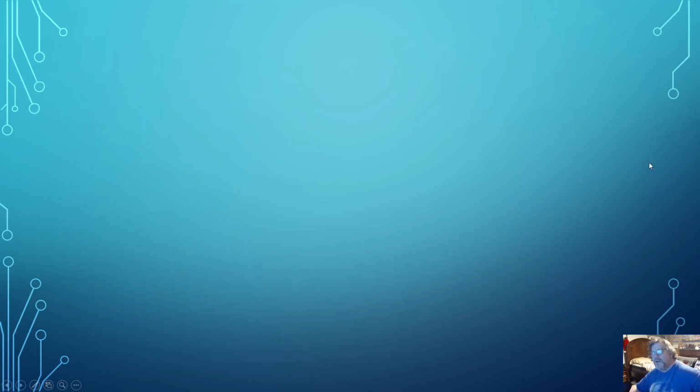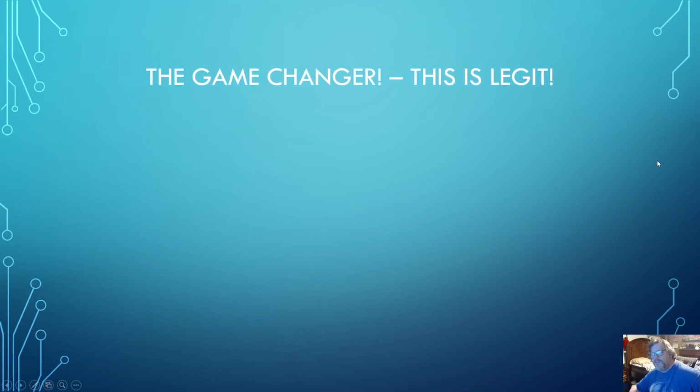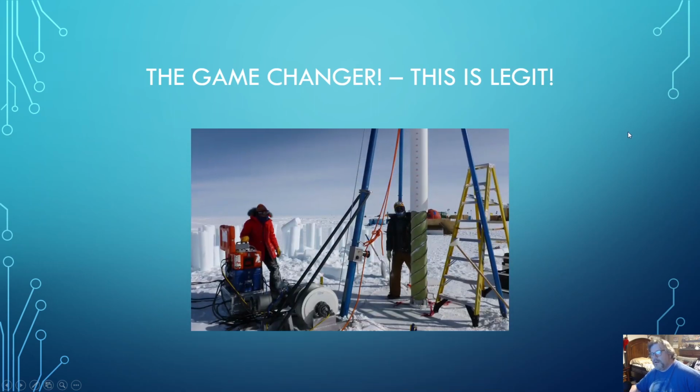So, all right, now moving right along, here's the game changer. This is legit. Now look close, guys. Anybody who has seen work at the Antarctic knows what this is. This is a drill sampling unit. And these cylinders right here, these white cylinders, they're ice core samples. Now, we already know that this type of technology exists, so let's put it to good use.